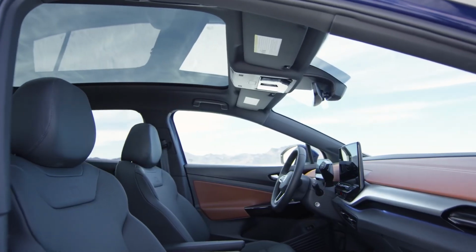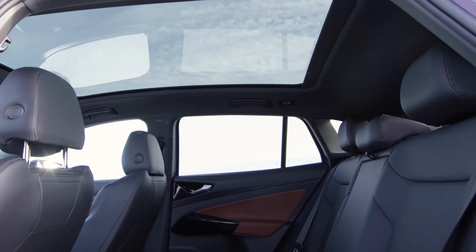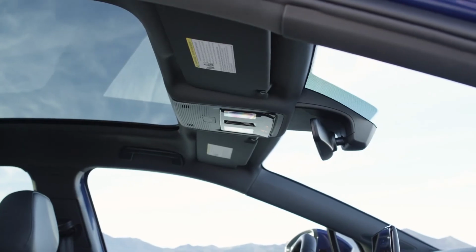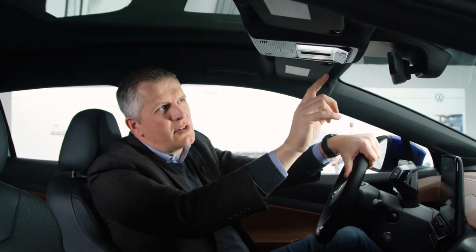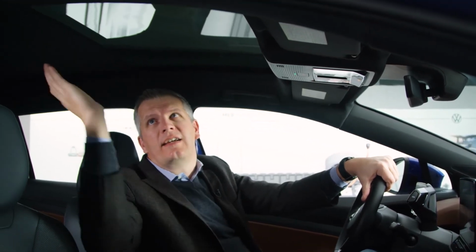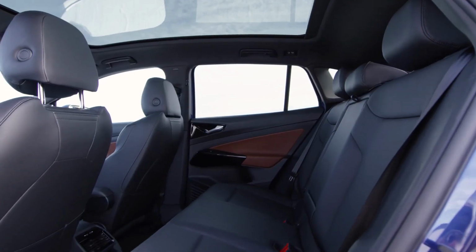You'll notice that this ID4 is equipped with a very spacious, very large glass panoramic roof. And this roof allows in a lot of light on a sunny day. What this roof is also equipped with is an electric power shade. And you'll see over here at the top, there's a very simple glide function where you just swipe your finger like that and ultimately the shade closes. I think that covers the front of the vehicle. Let's jump into the back.